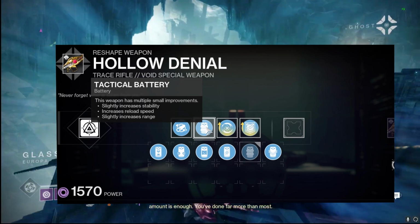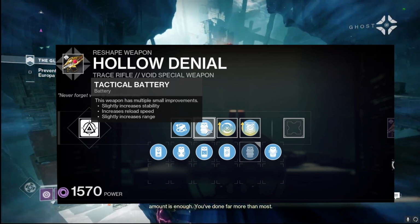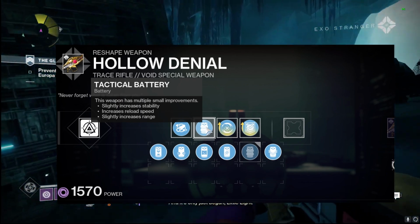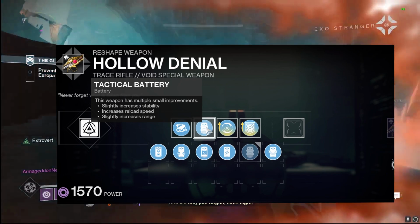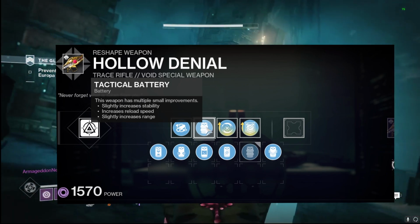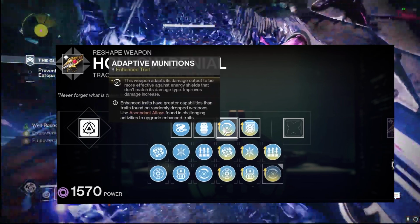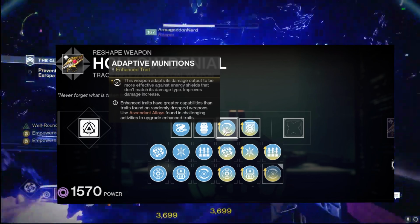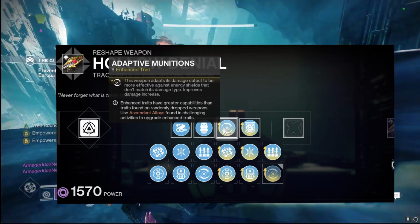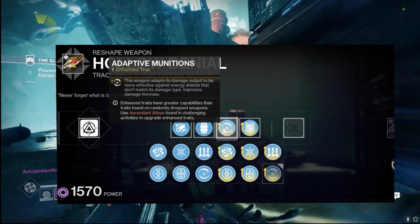Now we're actually going to use tactical mag again, just because it seems like it gives us the best increase to reload speed, handling, everything that we need without giving us negative to reload, which is really what I want inside of the PvE realm, to keep that continuous damage and add clear potential up. Now, a very special build with this is adaptive munitions. In my opinion, this weapon changes its damage output to be more effective against shield types like arc and solar, as well as the void.